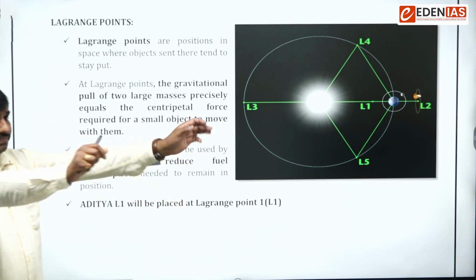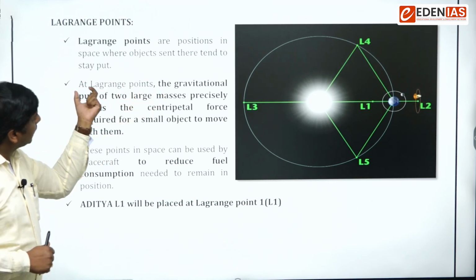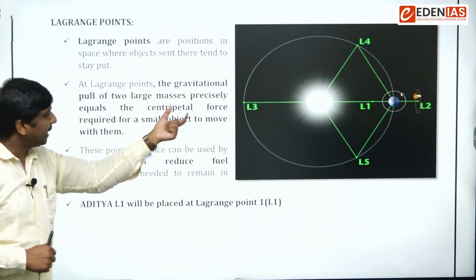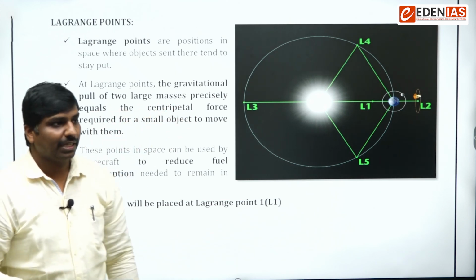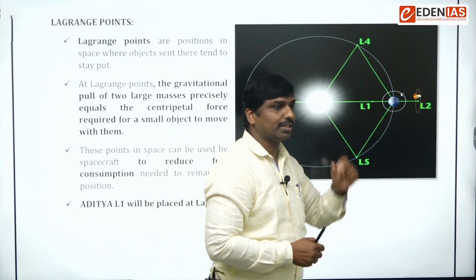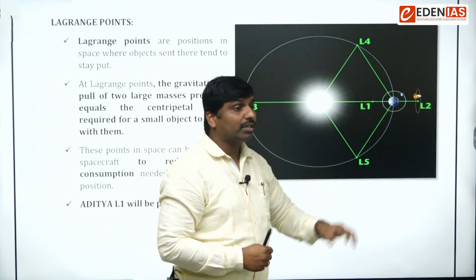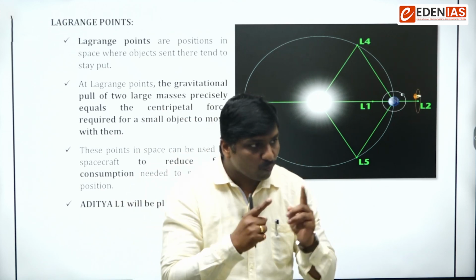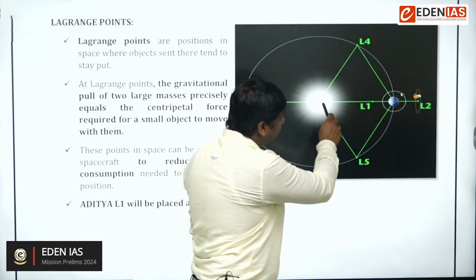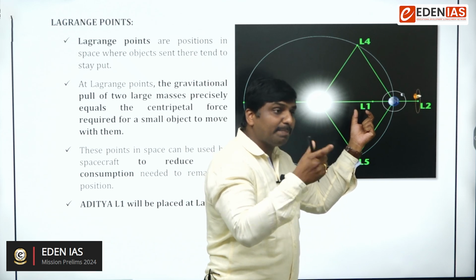Just look at this statement. Lagrange points are nothing but the points where the gravitational pull of two large masses precisely equals the centripetal force required for a small object to move with them. That means, assume there are two large celestial bodies, the Sun and the Earth. The Sun will have its own gravitational pull of attraction, and Earth also will have its own gravitational pull of attraction. So Lagrange points are those points where the gravitational pull of attraction of two large masses will be equivalent to the centripetal force of a small object.